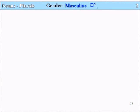Slide 28, Lesson 2, Nouns, Plurals, Gender masculine. Remember that in slide 26 we said that in Hebrew words or nouns are either masculine or feminine, which is different to English. In English things are it, it's just a thing. But in Hebrew a thing is a male or a female thing. A house or a car or anything is masculine or feminine. And that changes the types of plural endings we put on the end.